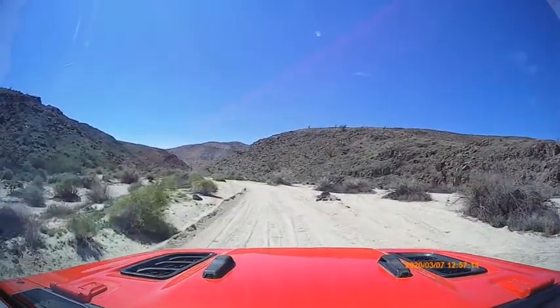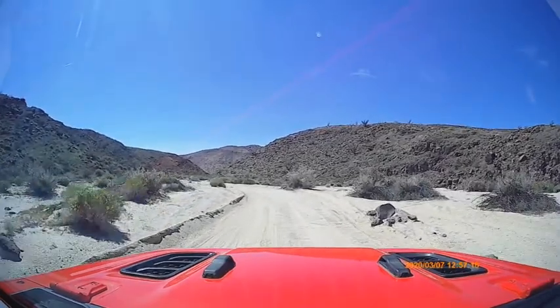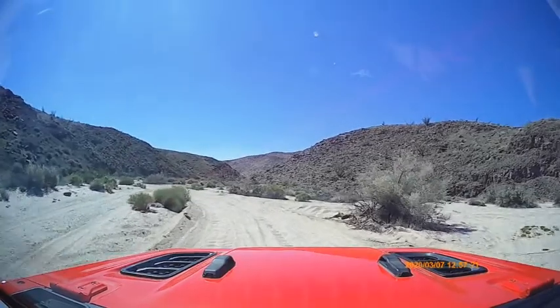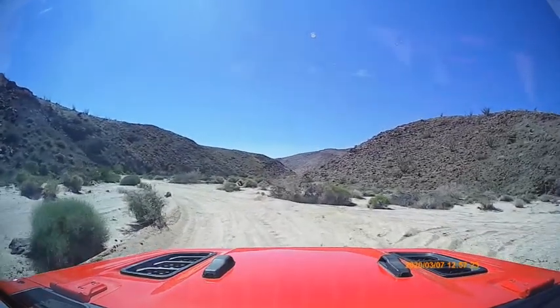The trail begins with a long drive toward the mountains in the distance. The trail widens into a wash, which is a dry riverbed that temporarily flows with water after a heavy rain.